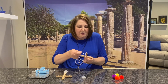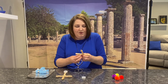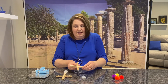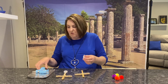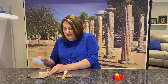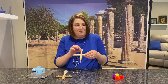We'll swing it over here to the other side. Run this down. And it'll look just like that, real simple to do. And then you will add your cap to the top. I'm using hot glue today. So if you use hot glue, just make sure you have an adult to help you with it. And then we'll just let that dry for a few minutes.